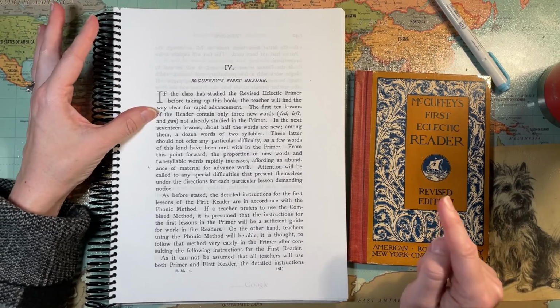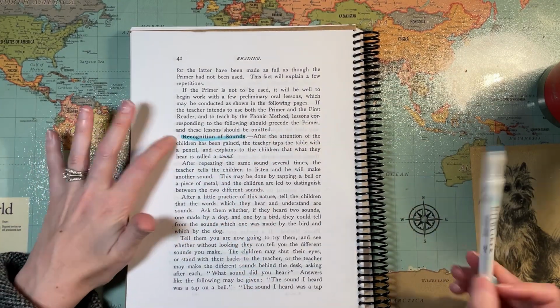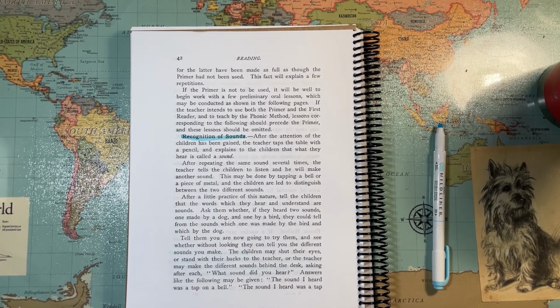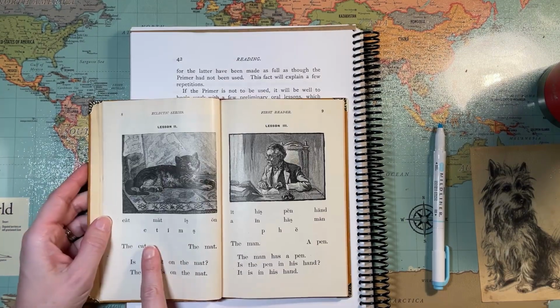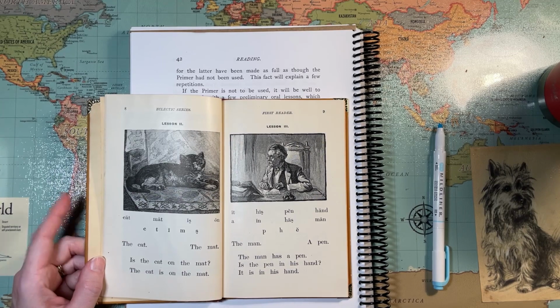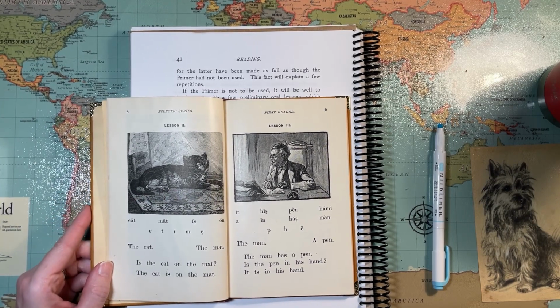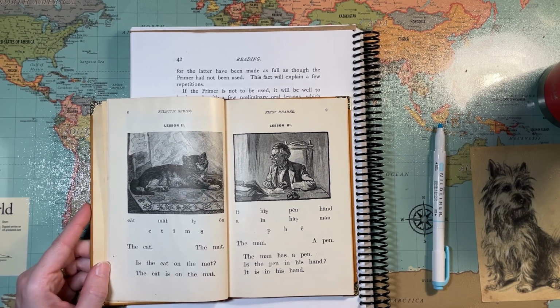But what I did really like about this is the focus on the phonic method now. There is a focus on recognition of sounds. So now they're switching over to more of a phonic method, where they were doing, I think they called it the combined method, but it's really more like a whole word method or sight word method in the primer in the previous section. So now they're trying to focus on starting off blind with the recognition of the sound. They are still pulling out these individual sounds, starting out with just having the kids listen to the sounds and then parrot back what they heard. So making sure they actually can hear the sound.